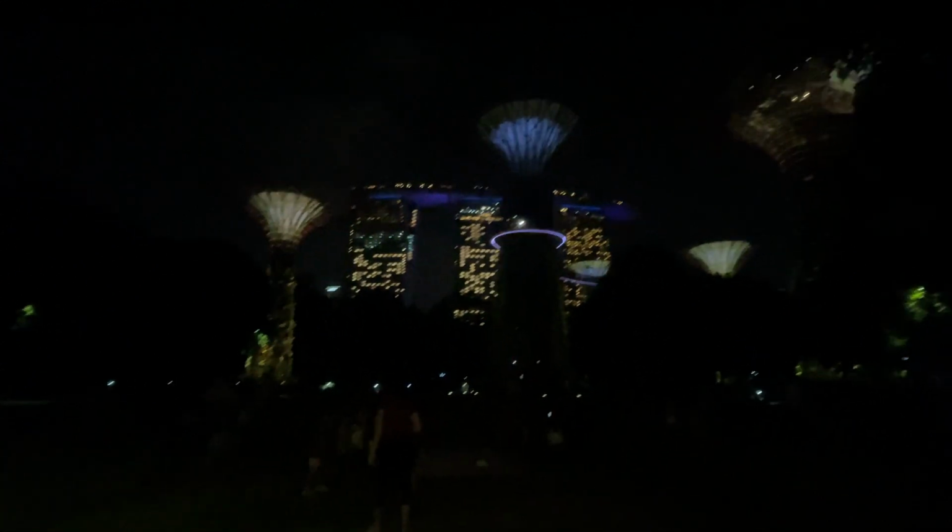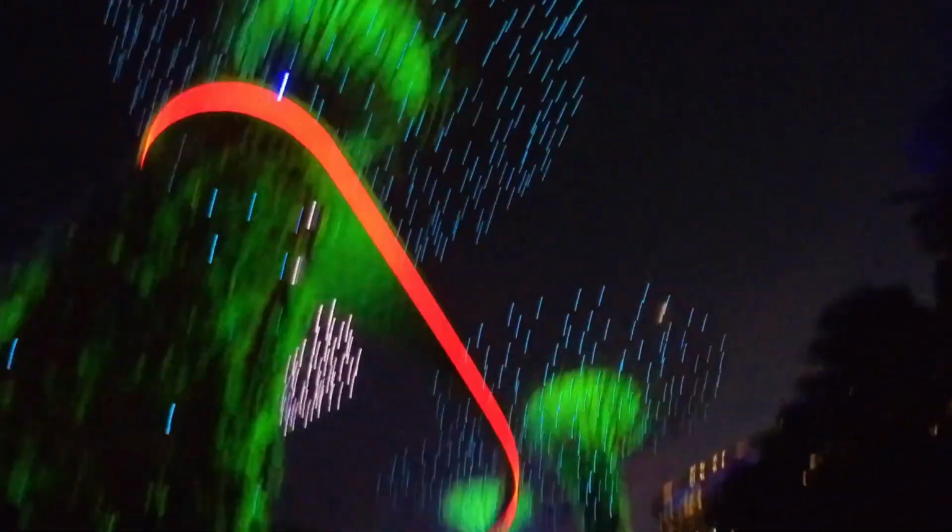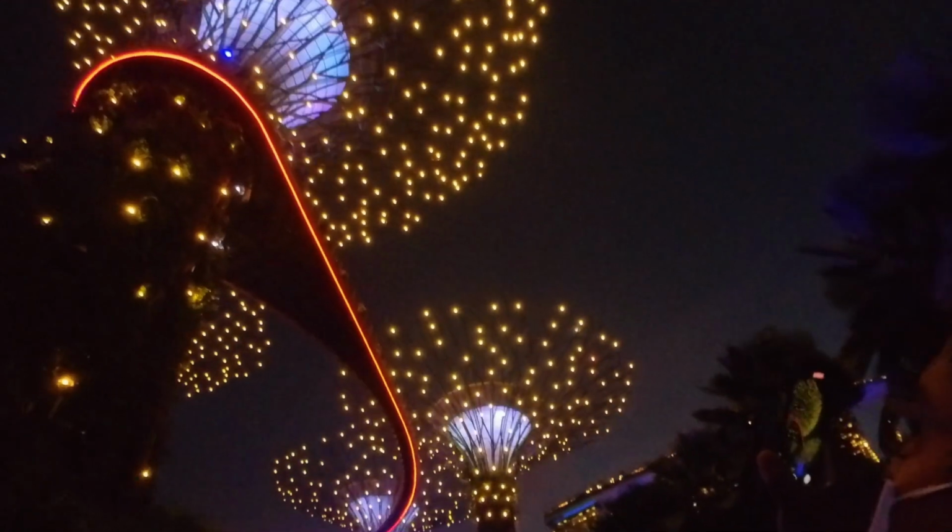And now, we've arrived at the highlight of the day, the light show at Gardens by the Bay. Take in the breathtaking beauty of the show.